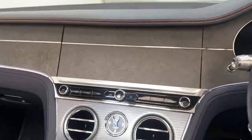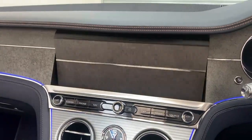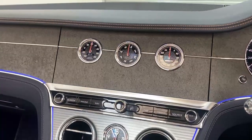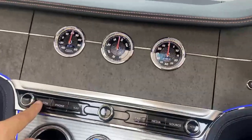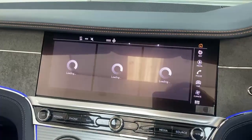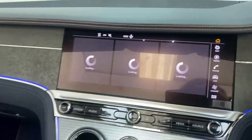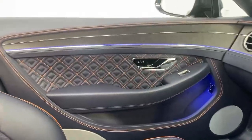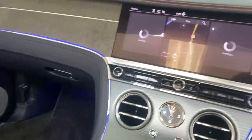The vehicle is also fitted with the rotating display from Bentley. Three settings: either veneer, analog dials with the compass at the center to see all the information regarding the vehicle, or you can switch it to the digital screen where you command most of the controls and all the features of the vehicle. It's also fitted with mood lighting specification. As you can notice, there is blue lighting currently inside the vehicle.